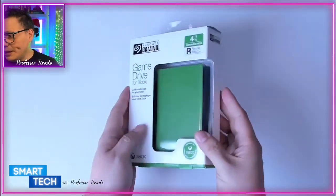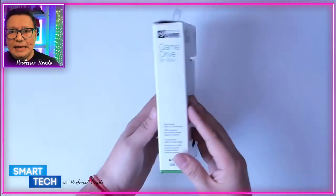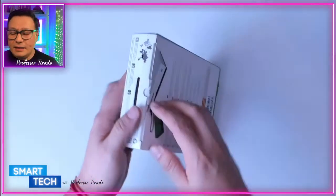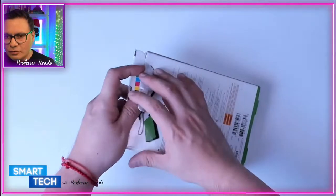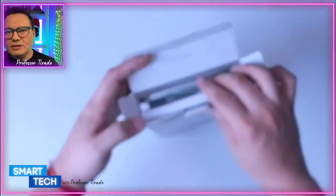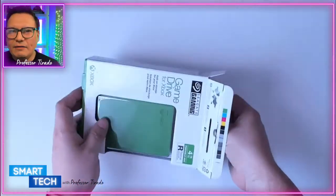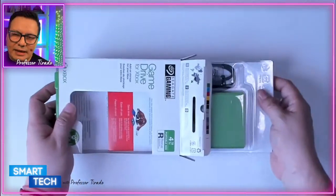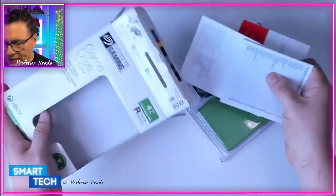The one I actually picked up is the 4 terabytes. I added the 2 terabyte one in the carousel because I know sometimes people get intimidated by how many terabytes 4 terabytes are. It goes up to 8 terabytes. The lowest is 500 gigabytes. The one I have in the carousel is 2 terabytes. The one I have opening up right now is 4 terabytes. Either way, the 2 terabyte one right now is $84.99.